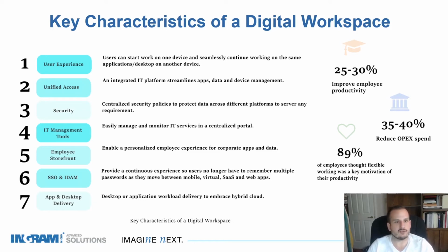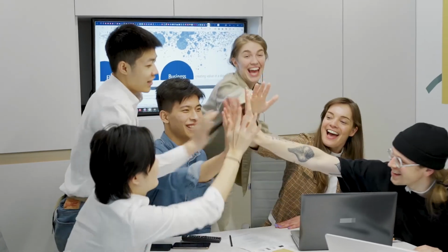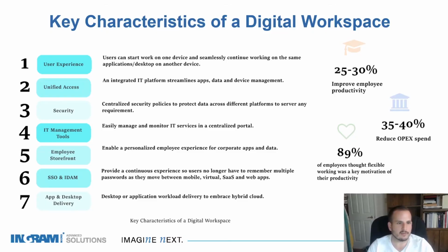Also, when they access their various applications, we want to ensure that accessing those applications is also seamless for the user. It'll single sign them in so they don't have to re-authenticate every time. And I'm actually jumping the gun a little bit because that's going to be our number 6. But if we move to number 2, we also want to provide users with unified access. So this is an integrated IT platform to streamline apps, data, and device management, all from that single platform.